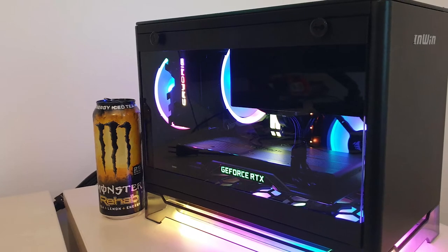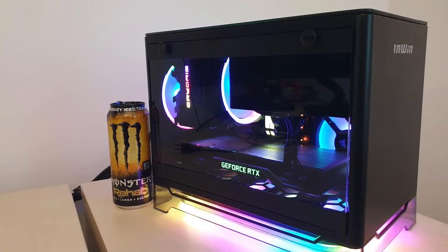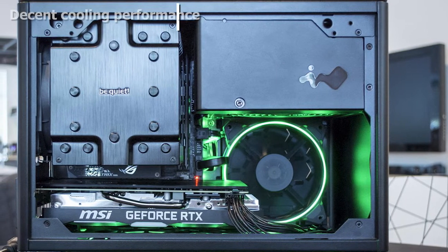For starters, you get great-looking RGB lighting at the bottom, and it includes a 650W 80 Plus Gold PSU and a 10W wireless phone charger on top. And since it also has a tempered glass side window, it also looks quite great.